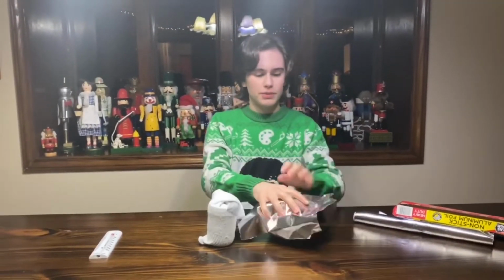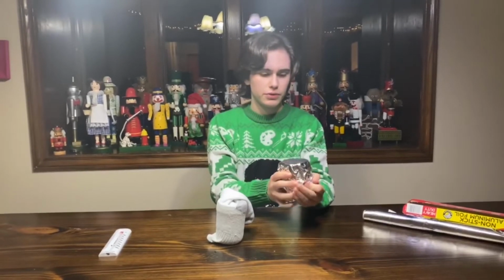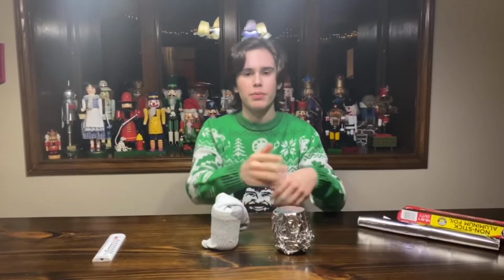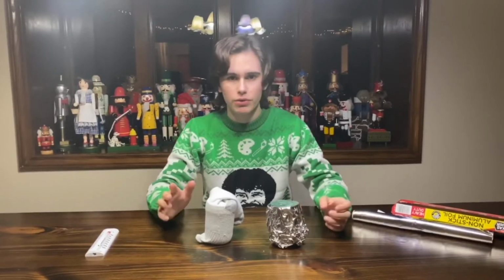Make sure that the tops of these cups and the bottoms are covered by their respective surroundings. All right, so now you have one cup filled with warm liquid and covered by aluminum foil, and you have another cup filled with warm liquid covered by a sock. The liquid inside the cup is the same in both cups.